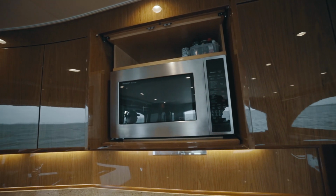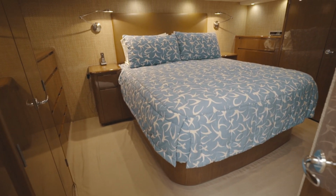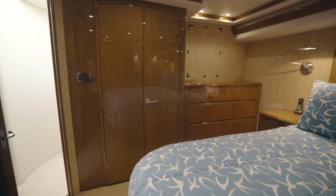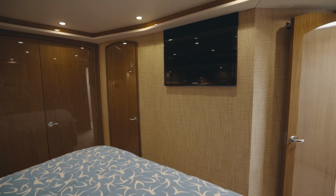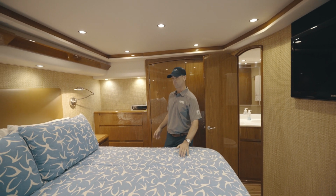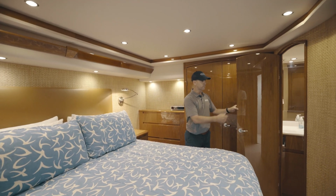Here in the master of the Viking 70, you have a luxurious full-size queen bed. You have 2 full-size hanging lockers either side of the stateroom. Forward, you have a Samsung TV with dedicated DirecTV, plenty of drawer storage. The bed has storage underneath it, as well as 2 bedside tables with storage, reading lights, and obviously an in-suite master head.